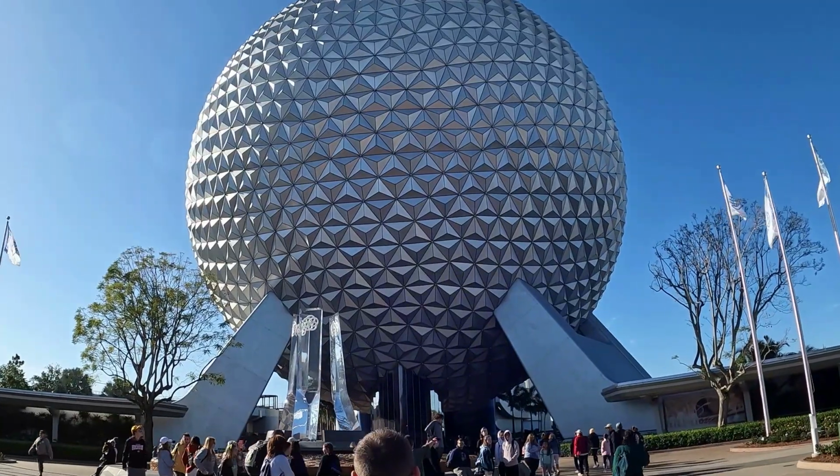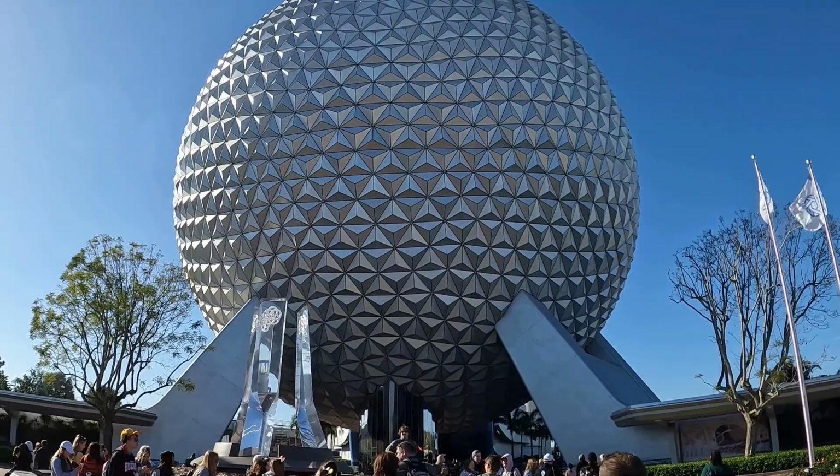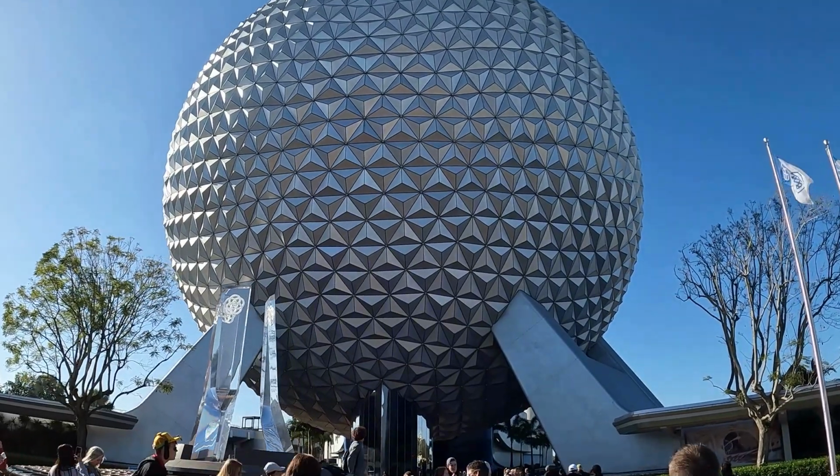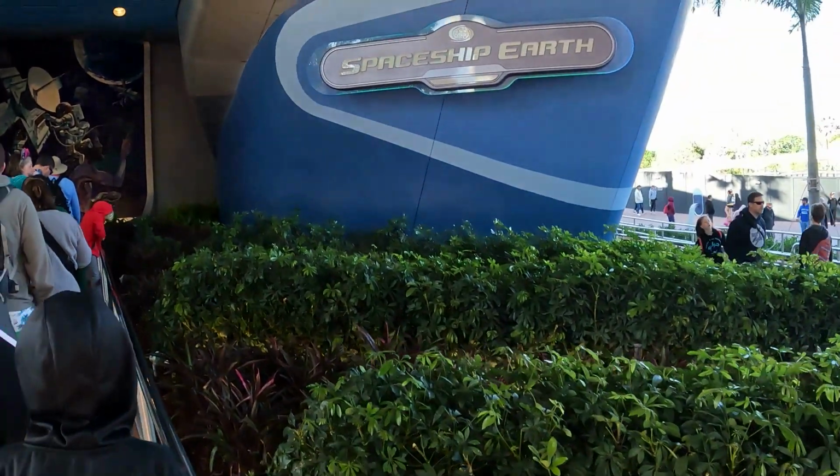There it is, you guys. It's so beautiful. What an icon. I know, right? What an icon. It looks fake, doesn't it? Yeah. First up, Spaceship Earth.